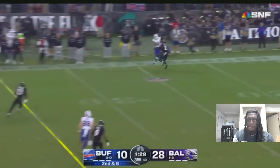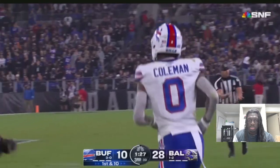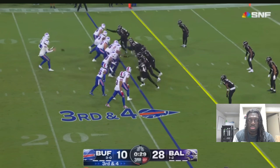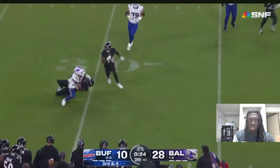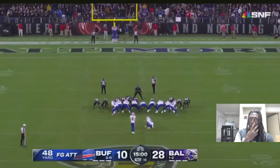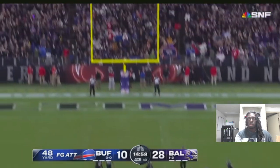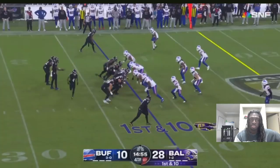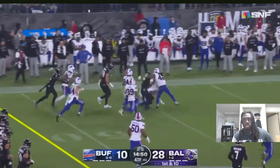2nd and 6. Allen protected, back shoulder throw. They've gone to Coleman twice on the same route, and he's cashed both in the second half. 8 and 21. Six plays on this drive. Corner coming. Can Allen get away from Humphrey? Yes, he can the first time. Trying to stiff arm and could not get away. Begins the fourth quarter with a 48-yard field goal attempt. Wide left. Big to Henry, Lamar Jackson got Mark Andrews downfield blocking.